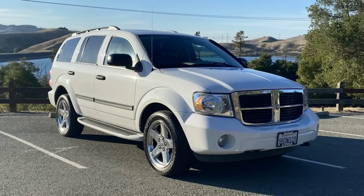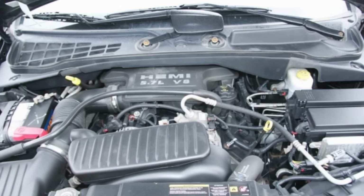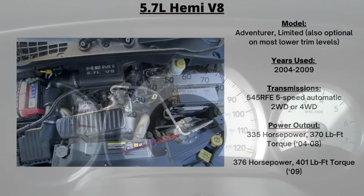Of course, the shiny new toy was the famous 5.7 liter Hemi V8 engine, introduced in 2004 and used the entire generation on models such as the Adventurer and Limited. From 2004 to 2008, the power output was 335 horsepower and 370 pound-feet of torque, but the engine was upgraded for 2009, adding variable camshaft timing as well as 12.2% more horsepower and 8.4% more torque, getting up to 376 horsepower and 401 pound-feet of torque.